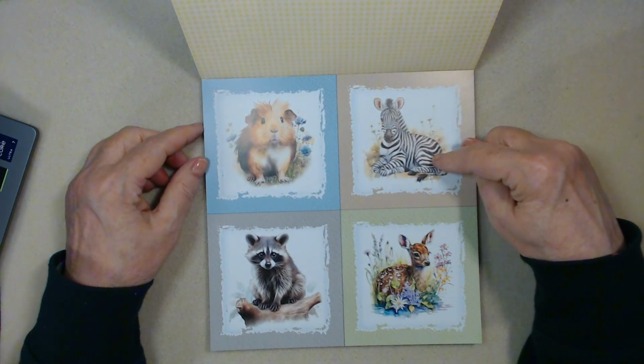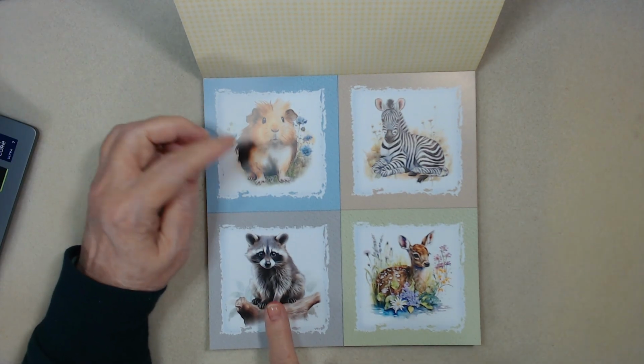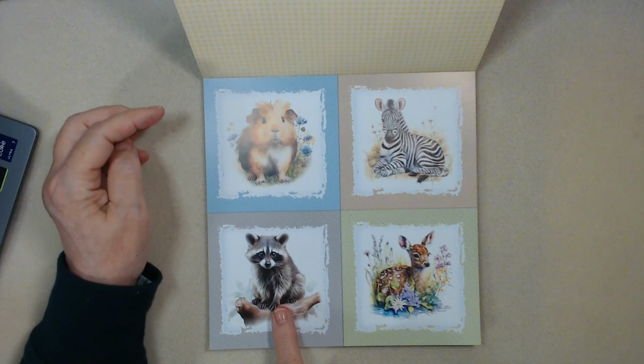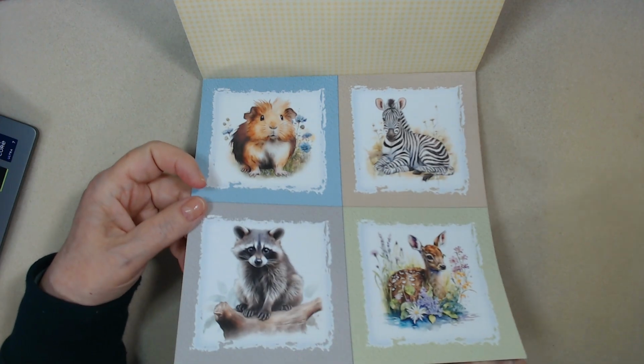And then we've got another zebra. These are in squares now with a different background. The raccoon. It looks like a hamster to me. What is that? Could be a groundhog. I don't know. A Bambi deer.